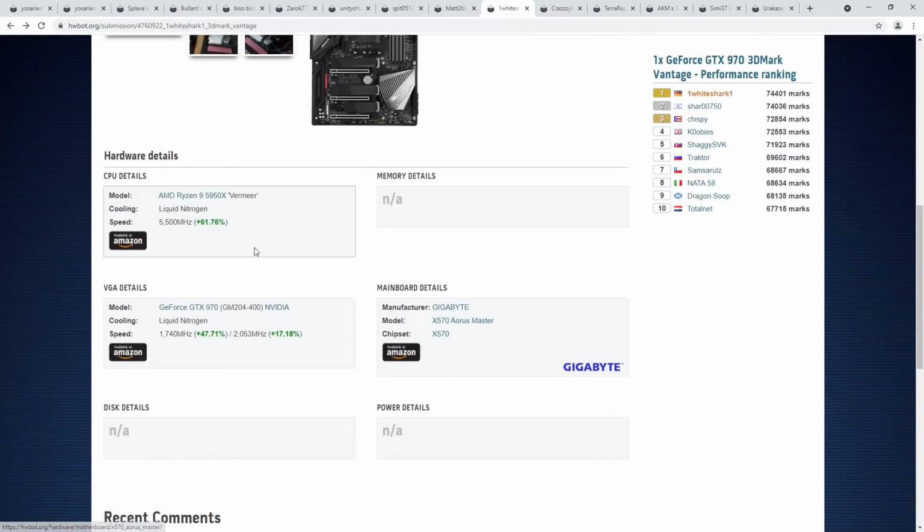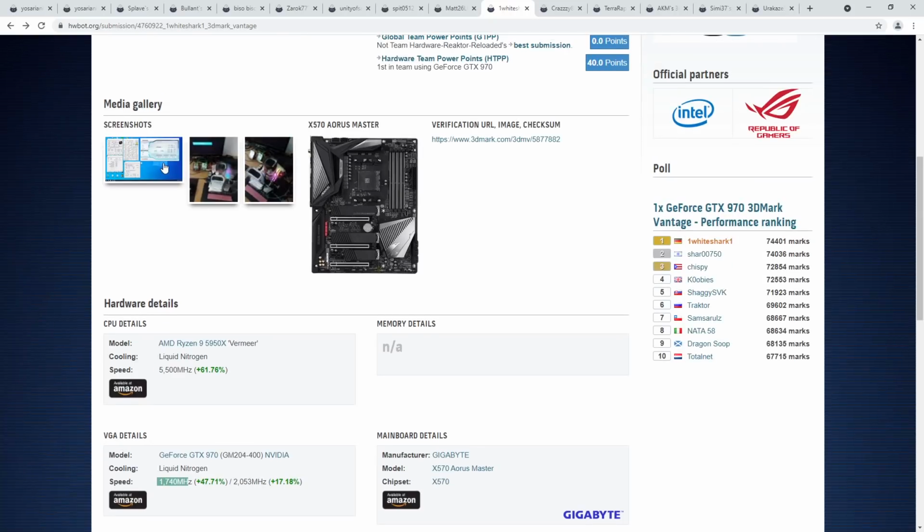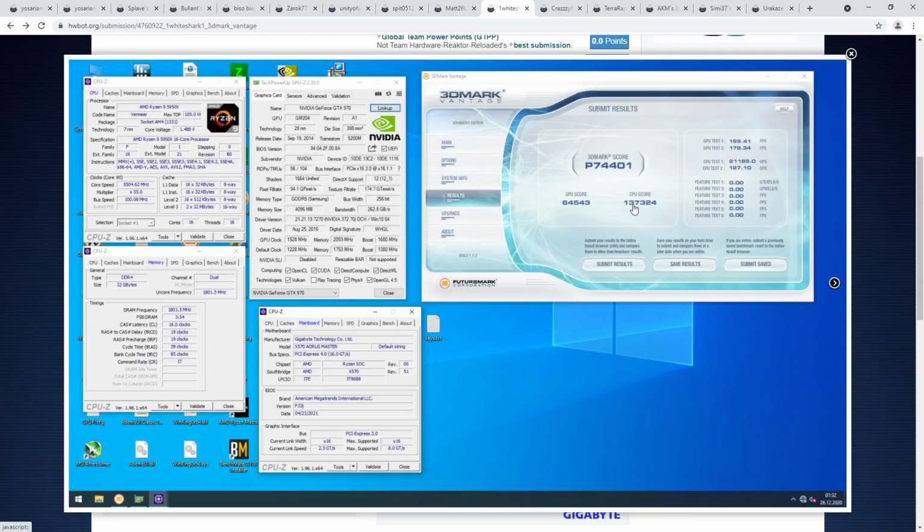Now, he is running the GTX 970 on LN2, and he is hitting not water-cooled clocks. But that 5950X is carrying this super hard. I like 3DMark Vantage because you still have to push the GPU a bit, but also, if your CPU score is over 100,000 points and your GPU is doing just under 65,000, the CPU is very much carrying that overall score.